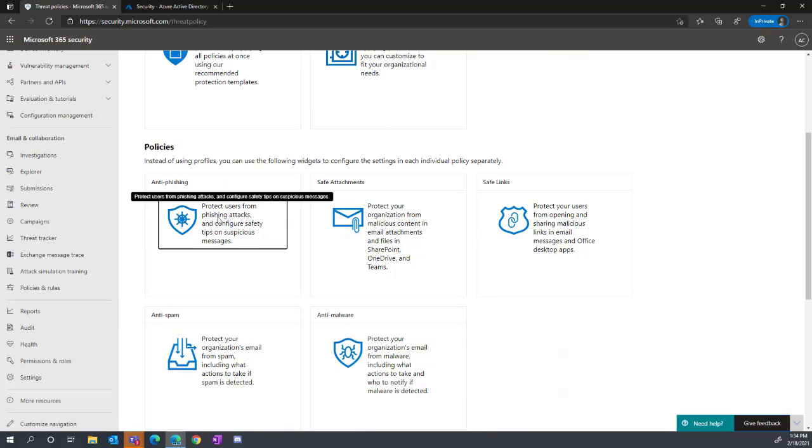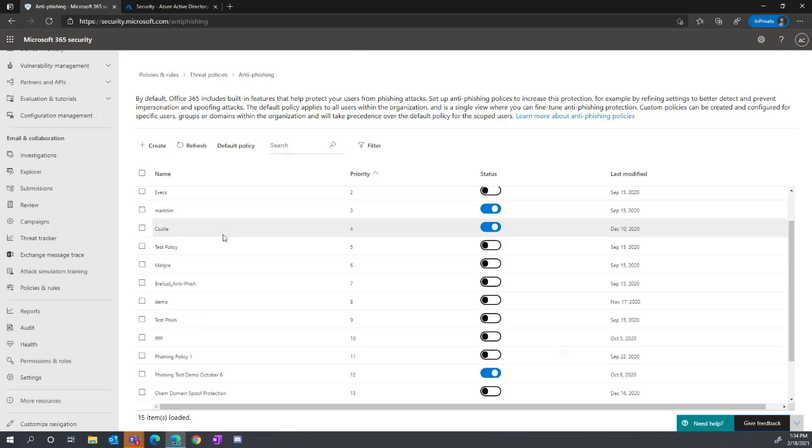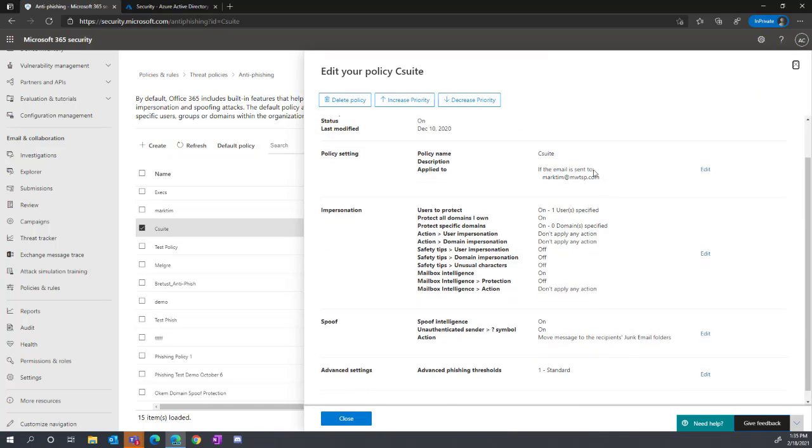The other thing that's a big case here is anti-phishing and being able to set up some of those policies. And you can see we've got all different types of information that we can provide for you here. Just use the C-suite as an example. We're going to be able to provide and protect emails to all the different types of users.